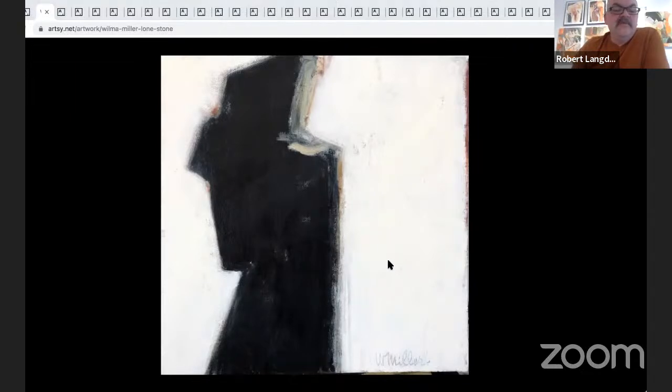12 by 12. Wilma lives in Woodstock, a wonderful abstract artist who does a lot of abstracted landscape. So this is actually probably an abstract landscape as well. It's called The Lone Stone. It's acrylic on canvas. It's a painting of just one of the many ancient stones still standing on the Scottish island of Orkney.